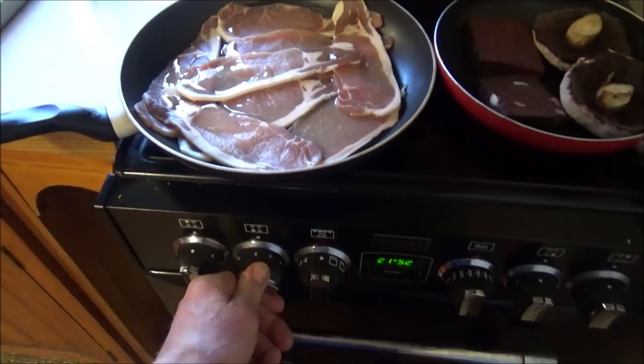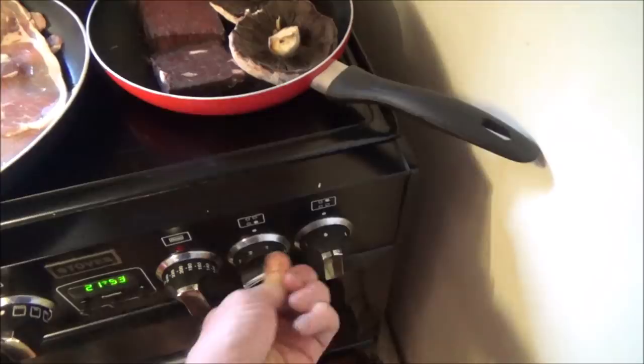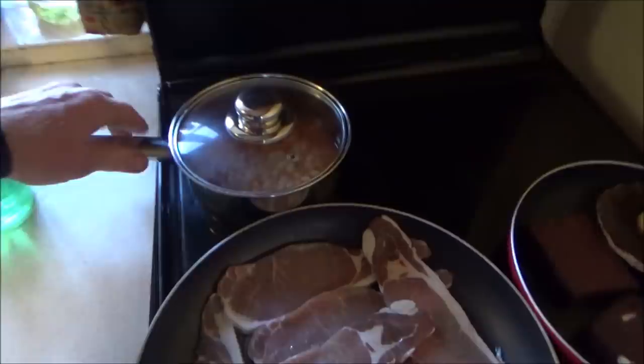Let's have a look. Put them on a low heat. And we'll just have those ticking over, I think. Okay.